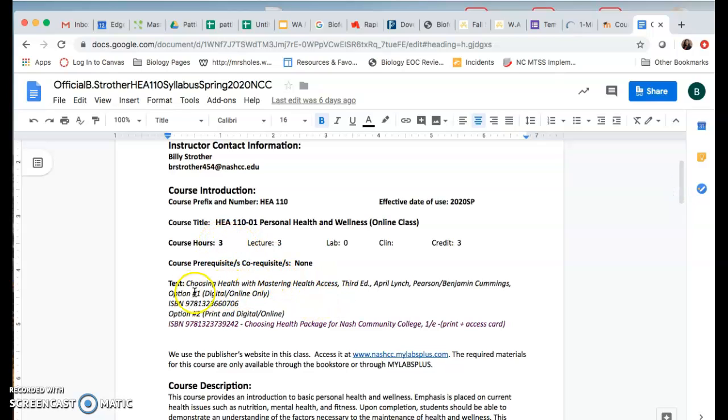Guys, you got a couple options with your textbook. I encourage you to just do the online copy, but I know some of us want to have that paper, that print textbook in hand. You can get that. It does cost quite a bit more, where you would have everything you need on the digital and online access card. I also suggest that you get them from the bookstore. I know there's other options out there where you could save some money, but you may not get the right resource or the right access code.